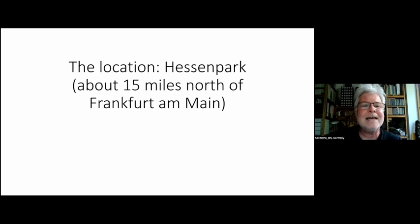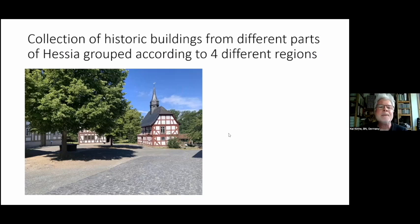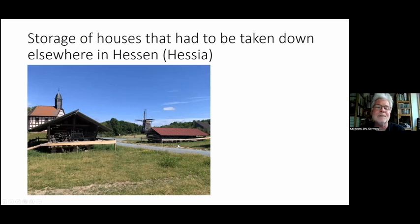And I show you some pictures of the park first. The park actually is a collection of historic buildings from different parts of Hessen, or Hessia, as they call it in English. And they are grouped according to four different regions of Hessen. Yeah, so like four different small villages. And when the buildings arrive at this place, they were taken down somewhere else. The beams and stones and windows and stuff is stored. And when they have money, they set them up again.